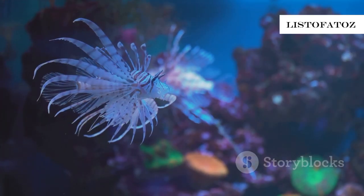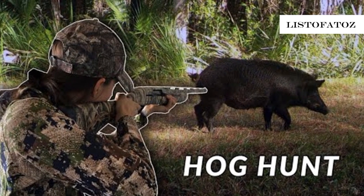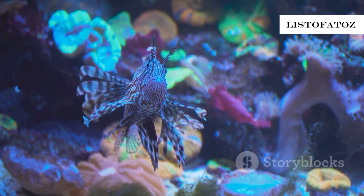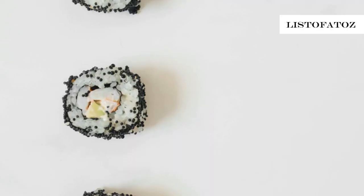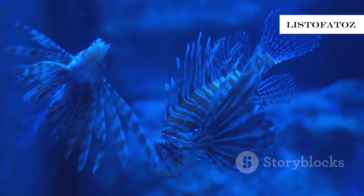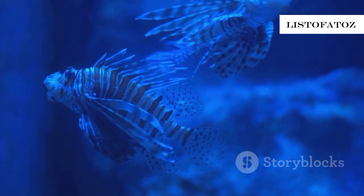Next, we have the lionfish. This beautiful but venomous fish is causing chaos in the Atlantic and Caribbean, but chefs are turning it into a culinary delight. Handling it requires care, but the results are worth it. Imagine grilled lionfish fillets or even lionfish sushi rolls. Intrigued? The taste is mild and versatile, making it perfect for various recipes.